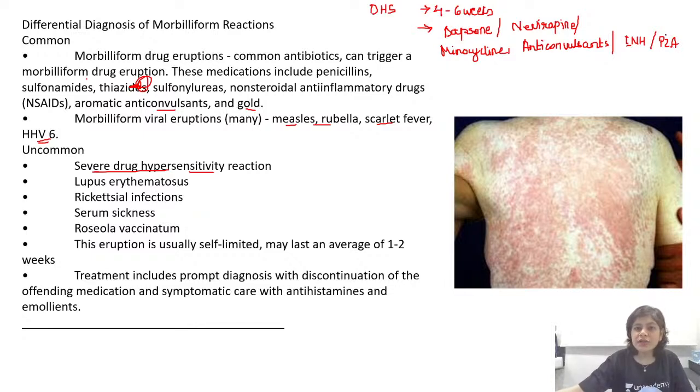Remember, drug hypersensitivity syndrome is not just limited to the skin. You will have a maculopapular rash on the skin which will then become coalescent, usually around 5 weeks after starting the offending drug, and it will be associated with systemic symptoms. If you take a blood smear, you will see the presence of eosinophilia.